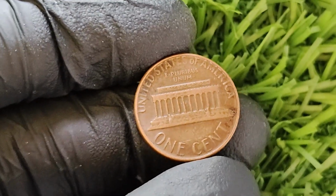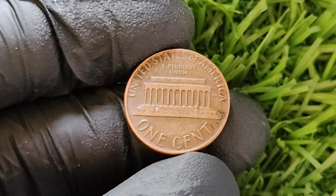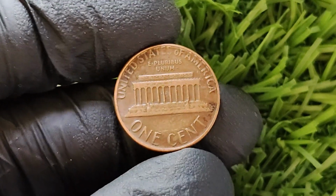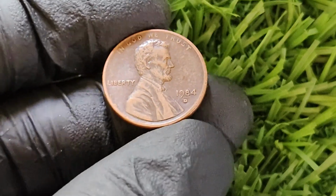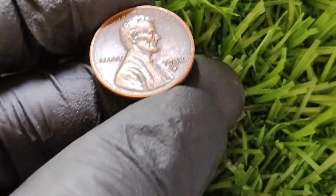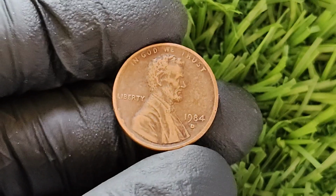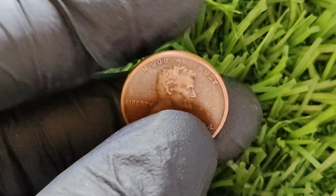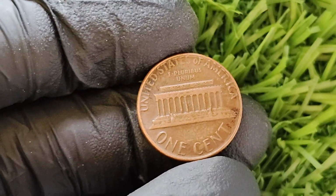Here's what you need to do if you want to join the treasure hunt. Step 1. Grab a magnifying glass or a jeweler's loupe. Don't rely on your phone camera, unless you've got eagle eyes like my Aunt Linda. Step 2. Look closely at Lincoln's ear. If you see the doubled lobe, you might have something valuable on your hands. Step 3. If you suspect you've got the right one, don't clean it. I repeat, do not clean it. You can knock off a huge chunk of value just by scrubbing it with toothpaste or trying to make it shiny. Leave the patina alone.